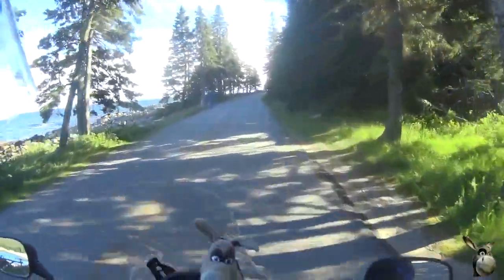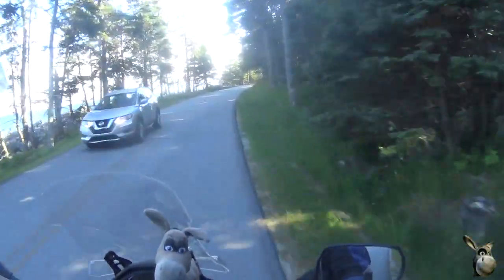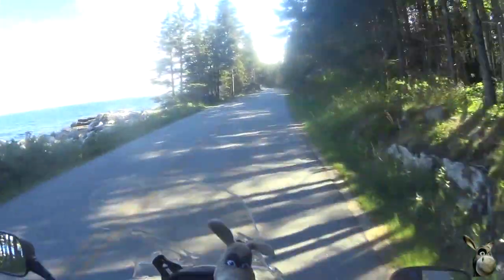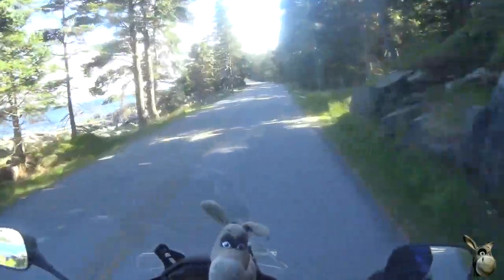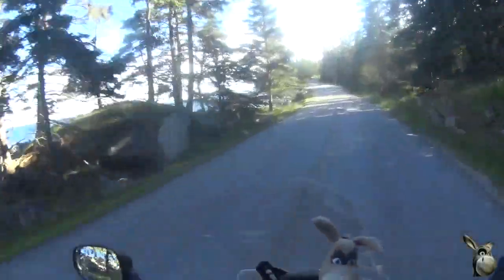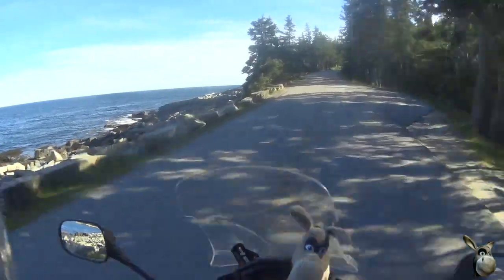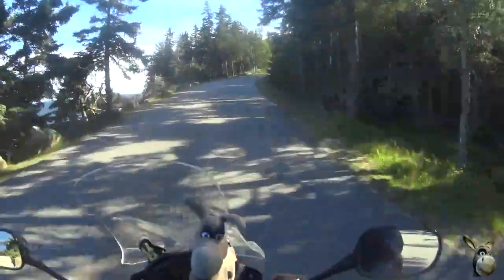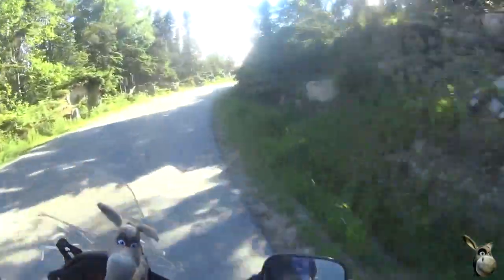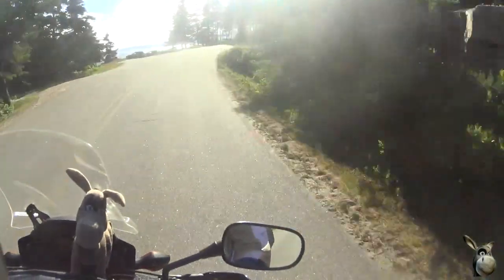Okay, it's about 5:30, and we're coming up on Schoodic Point, which is the eastern tip of Acadia National Park. You can see the tide is up on the rocks. Now let's see what we got. See if we got some action at the very tip. Some water action at the tip. Oh, that's funny. Well, let's just come on down here and see what we got.